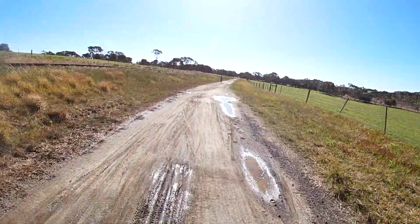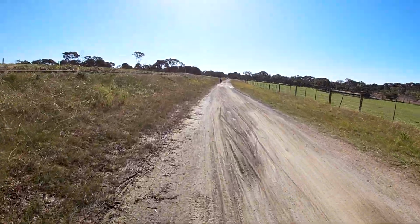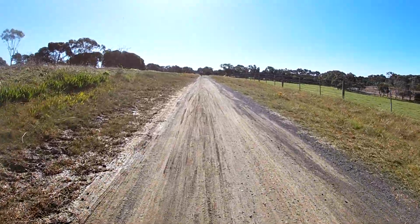Landscape's beautiful. Very hard to ride in this wind though. Currently done 25.8 kilometers. Probably got to see how we go.